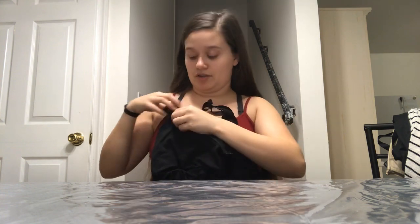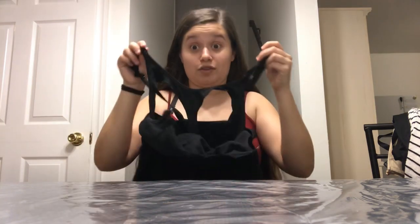Also look into getting nursing tank tops. These are great. I love these things. I always made a joke with my boyfriend, oh my God, it's like a thong in your boob. Look, it looks like a butt cheek when you take both of these down to nurse. This is in between your bra, in between your boobs, so it's really funny. It's like a thong in your boob.